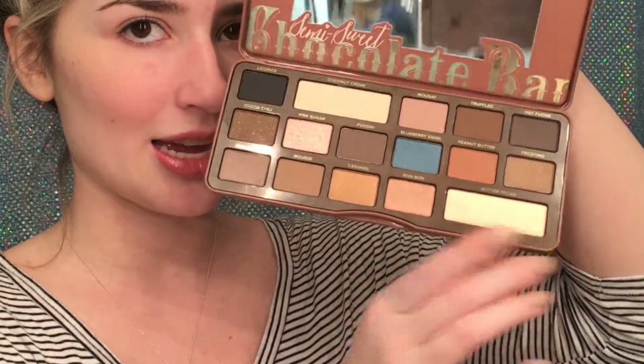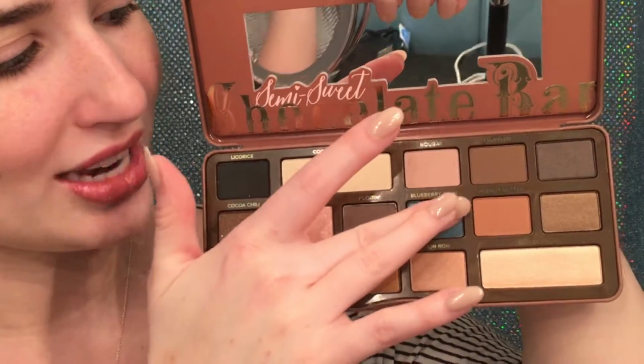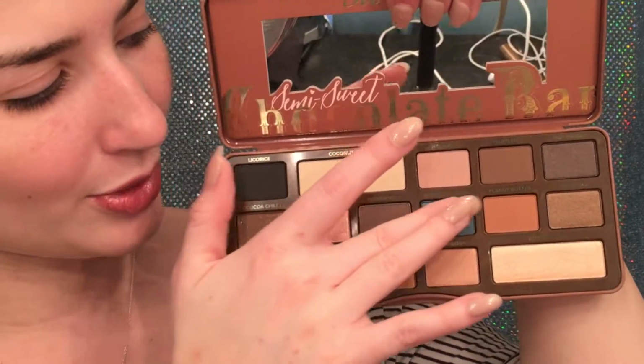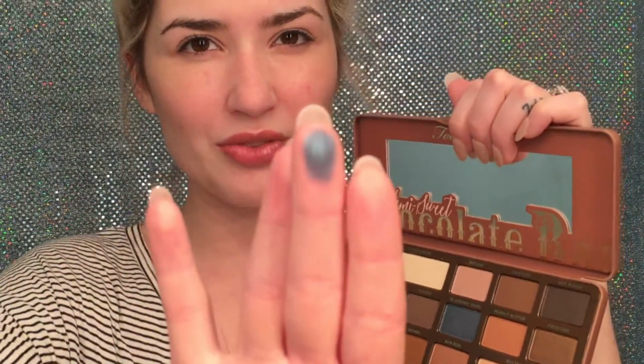So I want to just start doing swatches right off the bat. I want to show you guys the first swatch, and then I will just continue to do the swatches and then show you the final result. Because I'm obsessing over this Blueberry Swirl shade, I'm going to swatch that first. You guys don't even know how excited I am to try this. I have been just dying to try this out. Already looking very pigmented, but that is with my finger, so I will do a swatch with a brush as well.